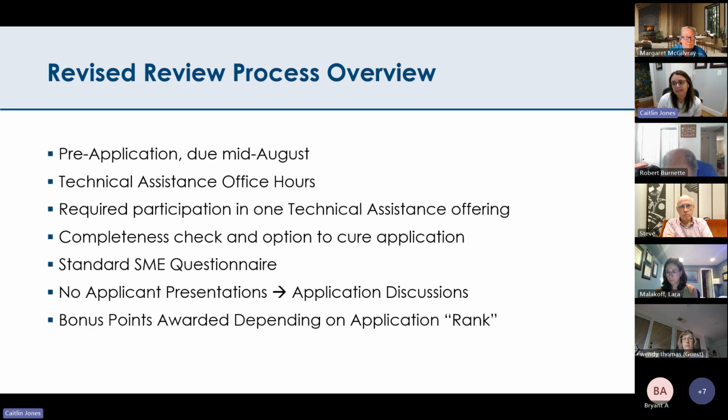We're also going to be creating a standard subject matter expert questionnaire, and this is just to standardize what feedback subject matter experts are providing on each application. You'll be able to review that as you're reviewing the application.